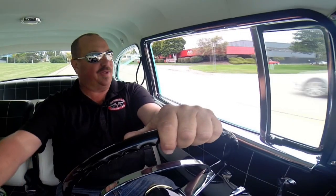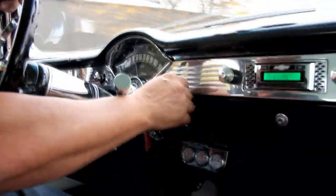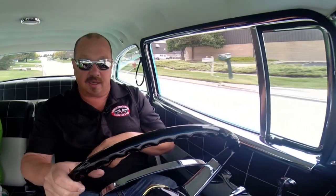Let's go for a ride in this '55. I love it. No hands on the wheel, look at that. The radio's working. I got extra gauges down here on the bottom. Looks like water temp, voltage, and what else is down there? Probably, yeah, that's oil pressure. My fan's working. Windshield wipers are working. Speedo's working. Gas gauge looks like it's working.